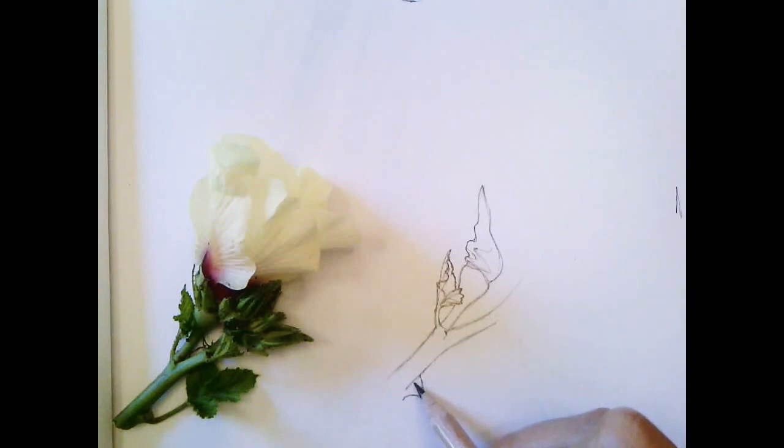Now, it's kind of hard to tell. I'm noticing in the video that the flower is actually yellow. In the video, it looks white. It's actually a really pale, pretty yellow color. Okra actually grows really tall. And our plants are at least 9 feet tall right now.